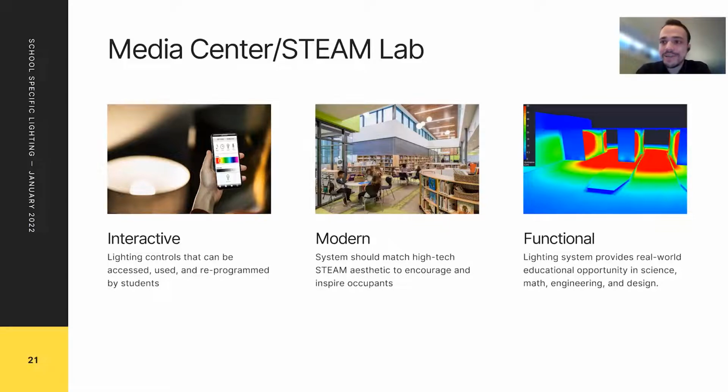Modern. If we're talking about high tech, we're talking about the future, we want to create spaces that inspire that. Again, these are spaces that usually thrive with design. You know, I love flipping through photos and just looking at these beautiful implementations. So again, it's another encouraging push, get creative, do beautiful work here, have some fun with it.